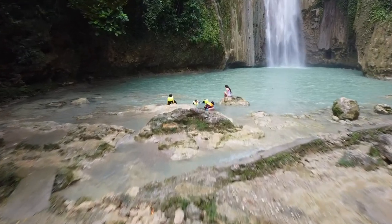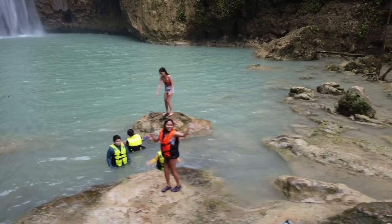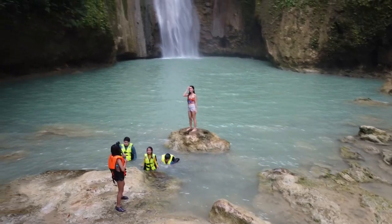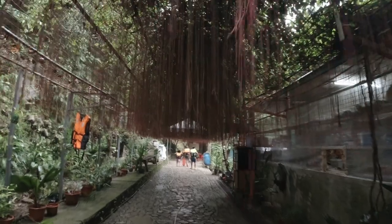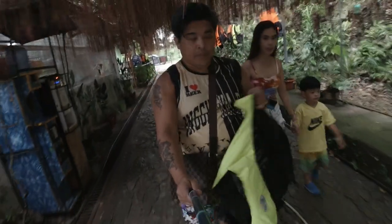Parking area. I'm already hearing the sound of the waterfall, so it's not gonna be too far from here. I'm excited, guys. This will be our first waterfall here in 2022, and it's the largest, the longest waterfall here in Cebu. Kamusta? Say hi to the vlog. Okay guys, we're here now going towards the waterfall.